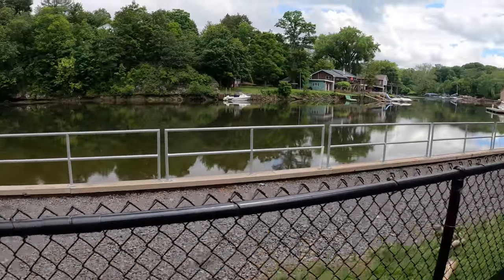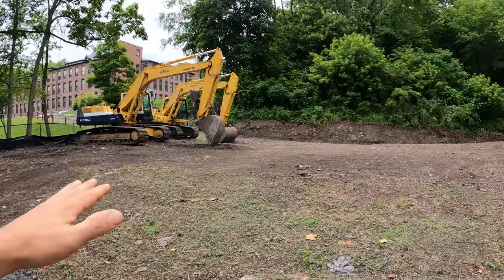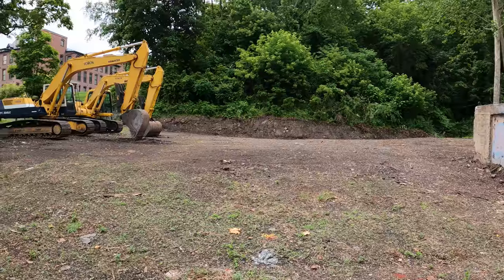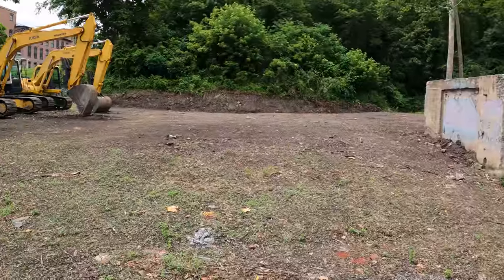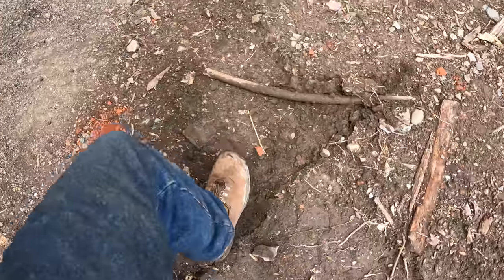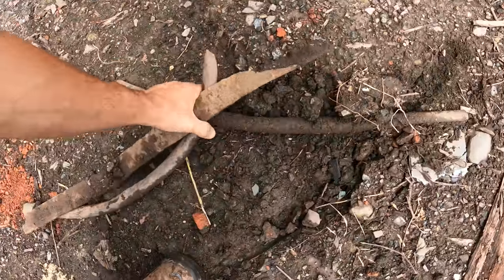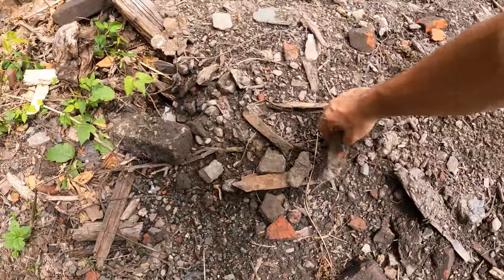Up the shoreline a little bit, they got someone else in here right now bringing in, so they just prepped the whole subgrade, and then they're gonna lay out that fabric and then bring in fill for the entire area. You know, the more you look, the more you find.